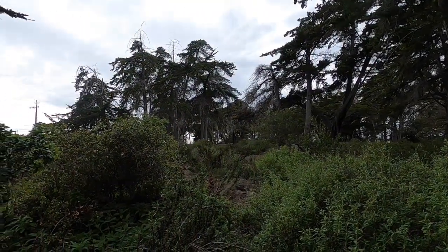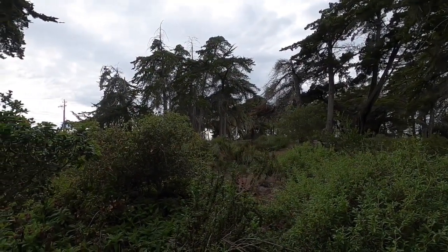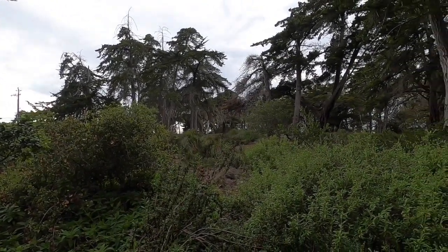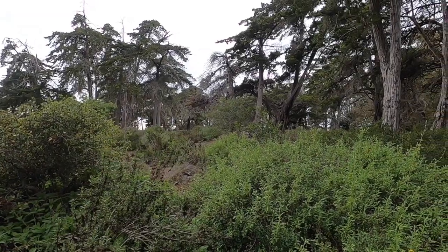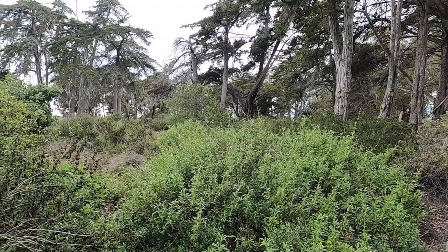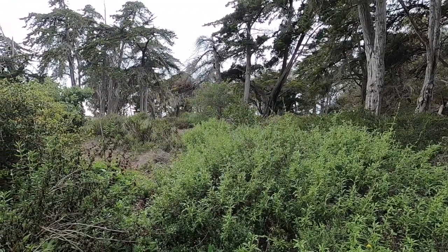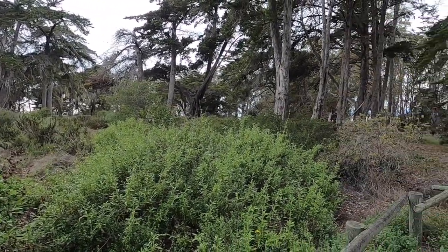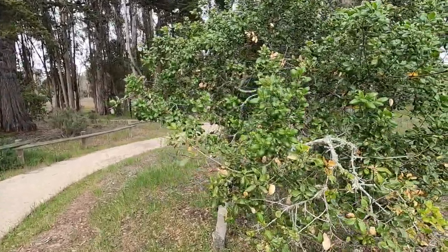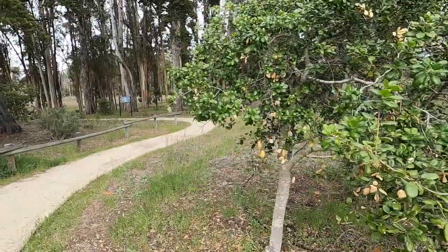They're an introduced species, but we wouldn't call them an invasive species because at least they are native to California, and the organisms here have evolved with these trees, and so they can adapt and live with them. Even though they're not native to this specific area, they are native to California at least. Here's another coast live oak. This tree's probably 6 to 8 years old or so.